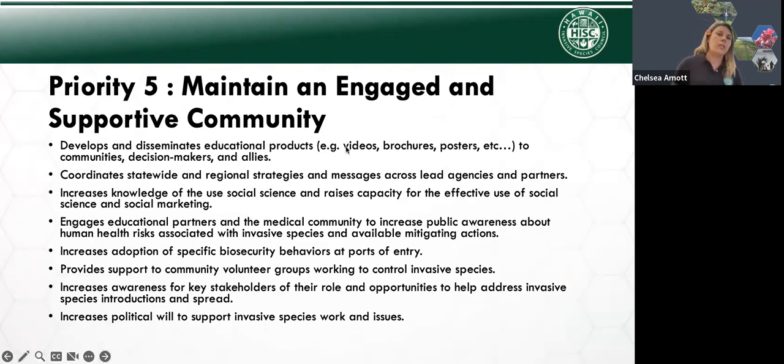So some actions related to this funding priority: developing and distributing educational projects. This can be videos, brochures, posters, even going to events, coordinating on statewide and regional strategies and messages across lead agencies and partners, increasing the adoption of specific biosecurity behaviors at the ports of entry, even working with community volunteer groups to control invasive species. So just some examples of the actions that could fall under this funding priority. But again, if you have something that fits under the definition of this funding priority but isn't listed here, that's totally fine. These are not everything that we would find under this funding priority.